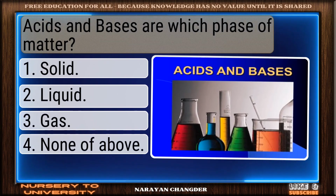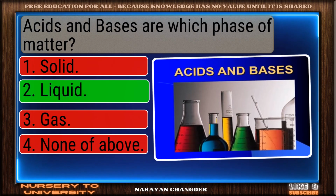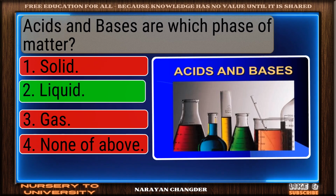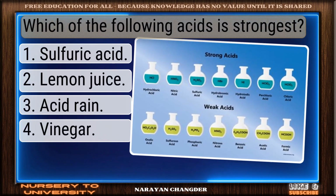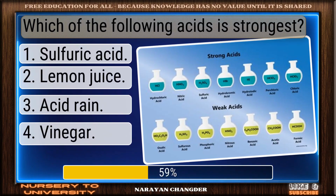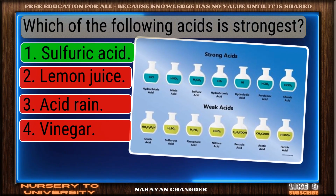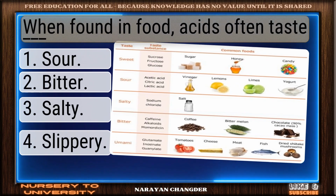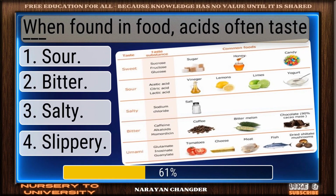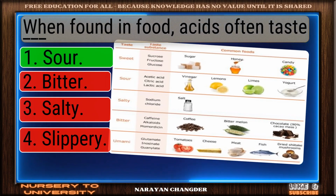Acids and bases are which phase of matter? Right again. Liquid is a valid answer. Which of the following acids is strongest? You chose sulfuric acid, and it is correct. When found in food, acids often taste dash. Excellent choice. Sour is the right answer.